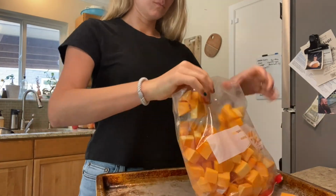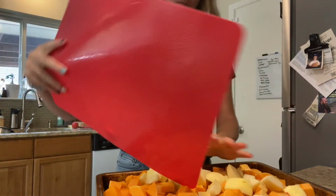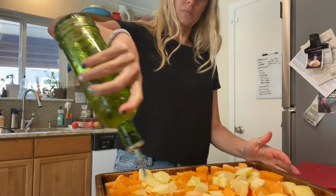Now all you're gonna do is put all of that cubed butternut squash onto a sheet pan along with the apples that you just chopped up. We're gonna put some olive oil, salt, and pepper on these guys and toss them well to coat them evenly.